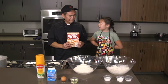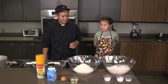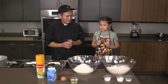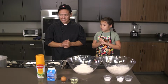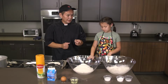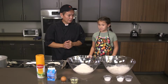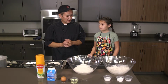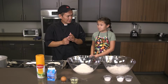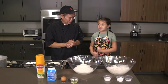You ready? Okay. So the first ingredient we're going to use is flour, because that's what the bulk of the ingredients is. The recipe calls for 1 cup of flour. Why don't we do a half a cup of wheat and a half a cup of white? The reason we're using wheat flour is because it has more fiber, and the fiber is good because it helps you poop. Okay, so you ready to get started?